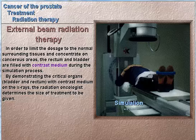In order to limit the dosage to the normal surrounding tissues and concentrate on cancerous areas, the rectum and bladder are filled with contrast medium during the simulation process. By demonstrating the critical organs, bladder and rectum, with contrast medium on the X-rays, the radiation oncologist determines the size of treatment to be given.